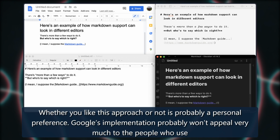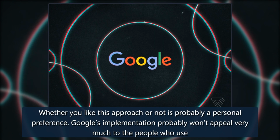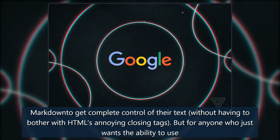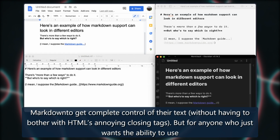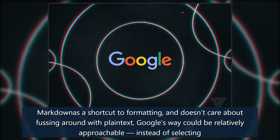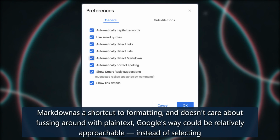Google's implementation probably won't appeal very much to the people who use Markdown to get complete control of their text, without having to bother with HTML's annoying closing tags. But for anyone who just wants the ability to use Markdown as a shortcut to formatting, and doesn't care about fussing around with plain text, Google's way could be relatively approachable.